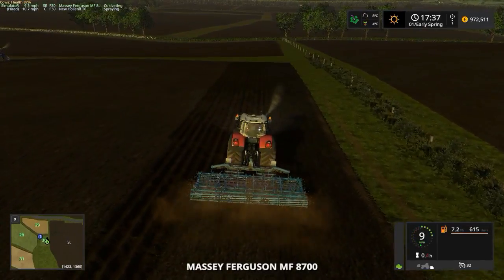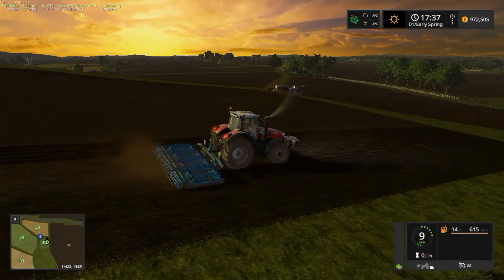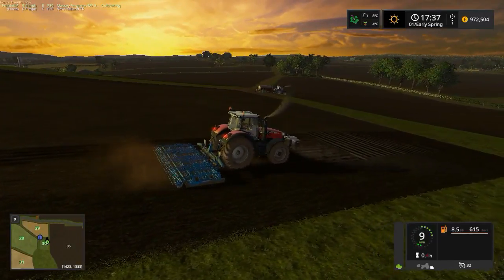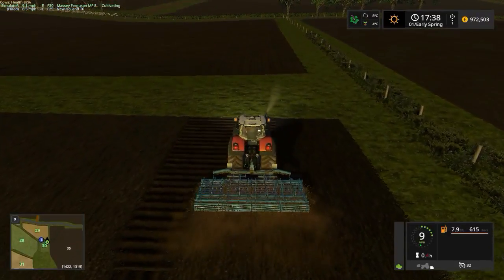This is an awesome map. I mean, just have a look at that map. Look at that sunset. It's not how they really look. Not here anyway. But still, very nice.